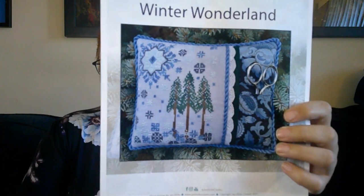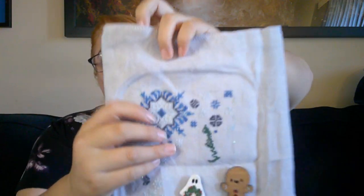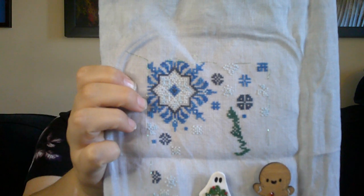Now for my WIPs, as I said, I don't have a ton today. First up is Winter Wonderland by Hicks Creates, and here is where I was. I think I usually put it on this side, though I'm sitting slightly further to the side of the screen, so I'm not sure which side I'll end up. And here is where I am. I have it the right direction this time. The tree helps work that out.